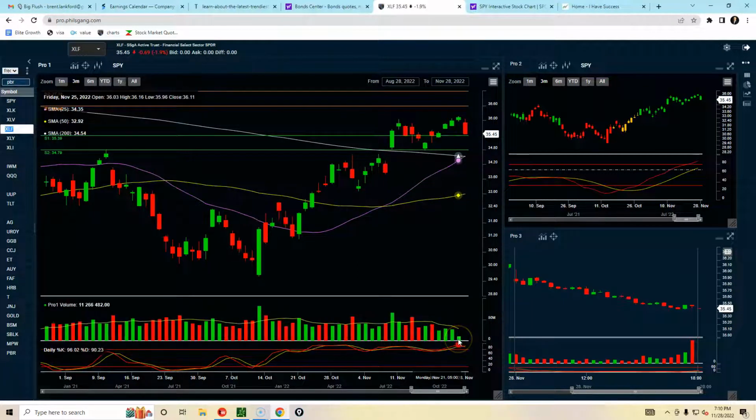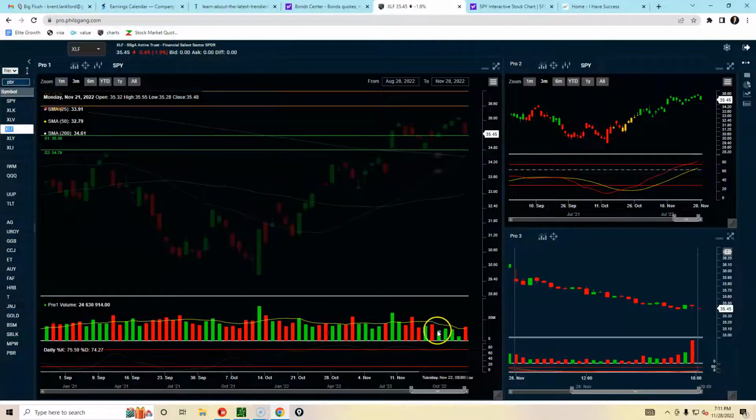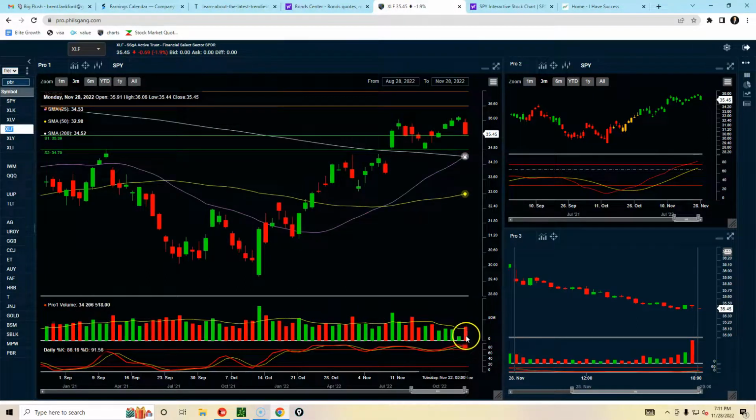This volume candle was from Friday. Real weak volume. So this is the average volume line. You see it wasn't able to hit it. Ooh, selling really came in strong there. At least a lot of selling volume.